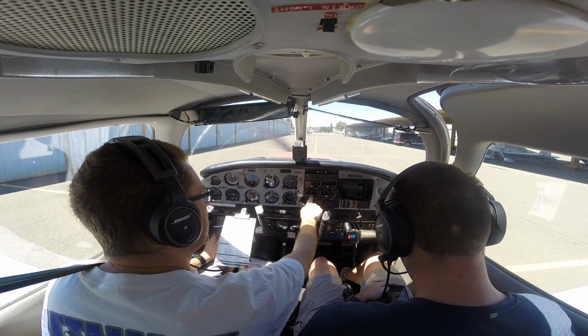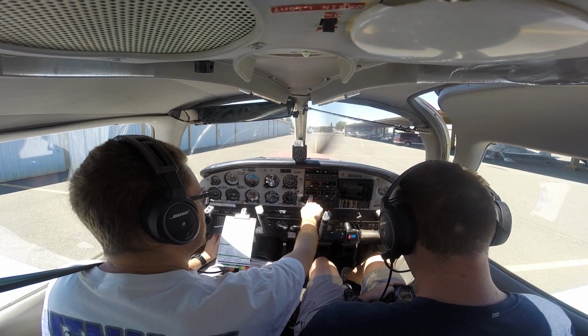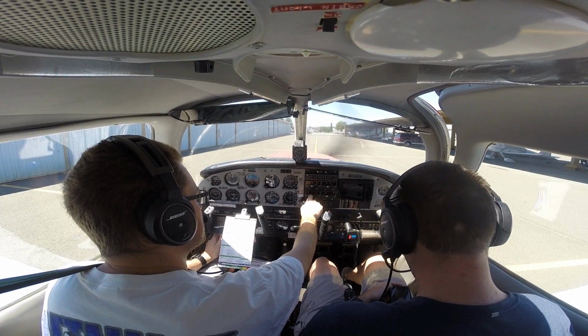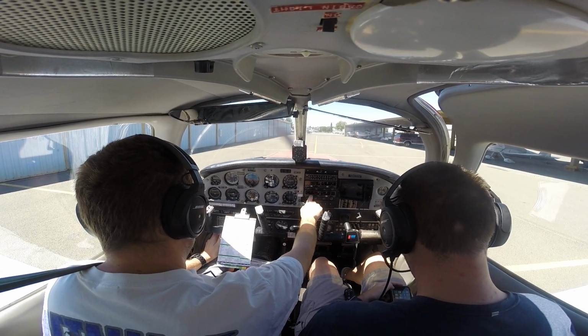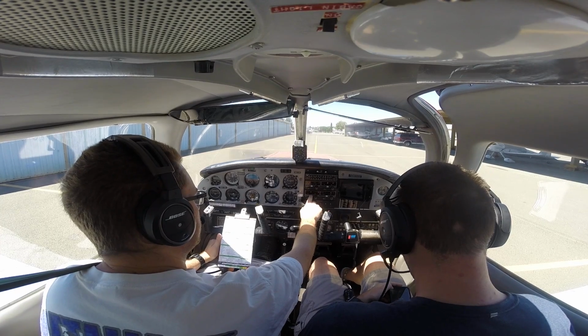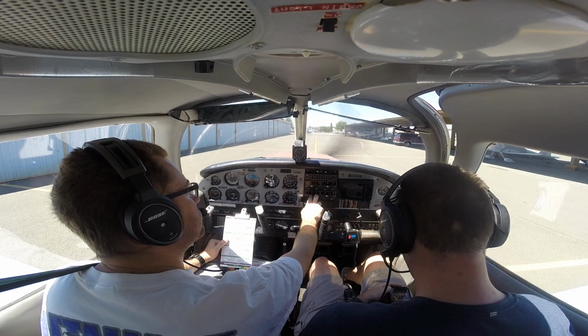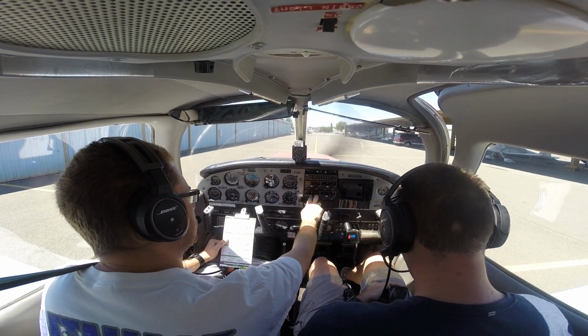Taxiway Mike, transient ramp closed. Use caution, birds in the vicinity of Concord Airport. Use caution, personnel and equipment operating north of runway 32 right near taxiway Charlie and in the vicinity of runway 1 left approach and taxiway Echo. Advise on initial contact, you have information Kilo.